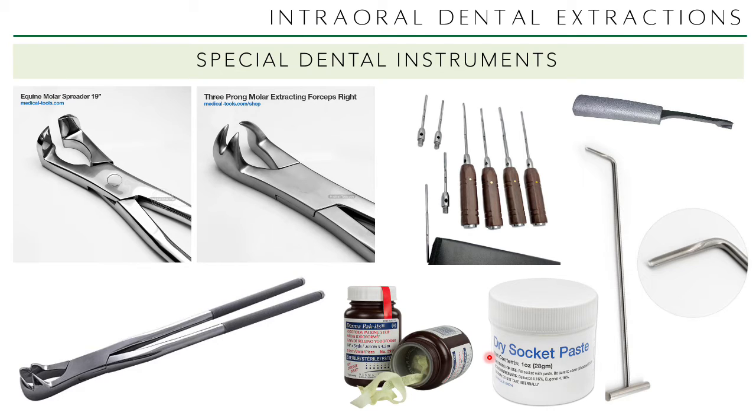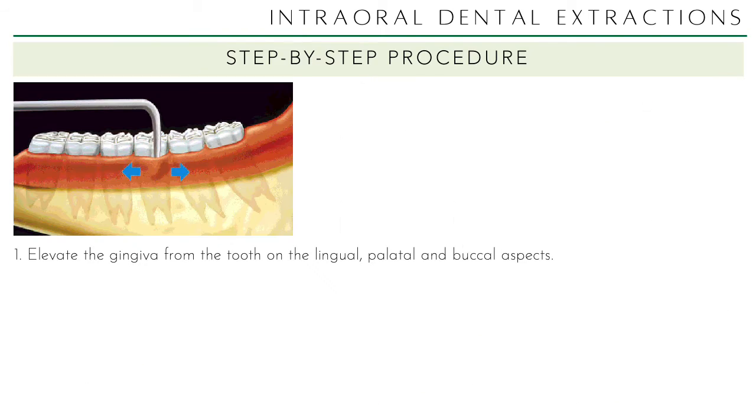That they put on the socket to protect it from contamination. Again, because the hole would be so deep, it should not be contaminated by further food. In certain cases, which I'll discuss later, you don't need to cover it.